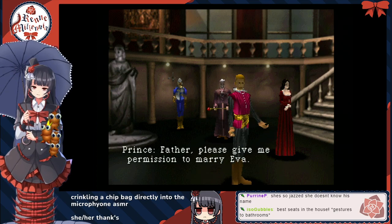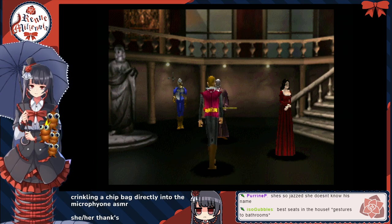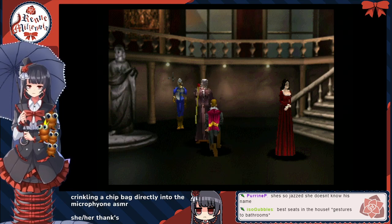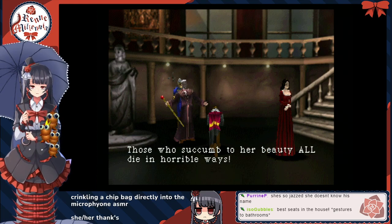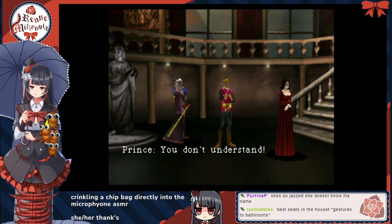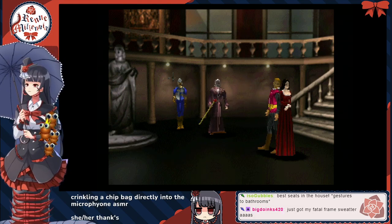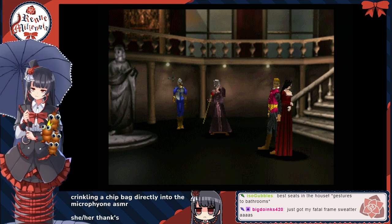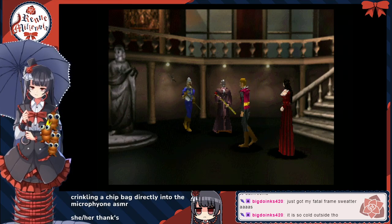Father, please give me permission to marry Eva. I forbid it! You know well what will happen if you do. Those who succumb to her beauty all die in horrible ways. You don't understand. She is the one that has suffered after the deaths. She is evil. Grab her and burn her at the stake.